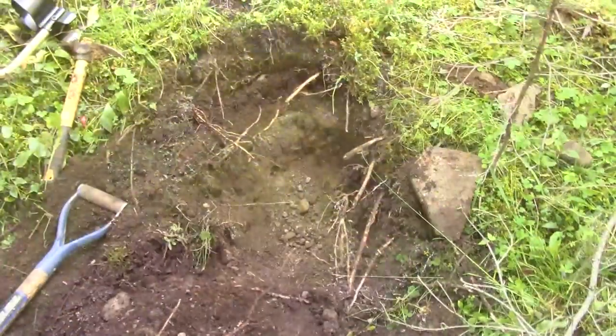Hey everyone, so today we're out in the Cariboo. We're actually on a real gold claim. Eric, who owns the claim, was nice enough to give me permission to have some fun on it today. So I'm digging some test holes and seeing what we can see.